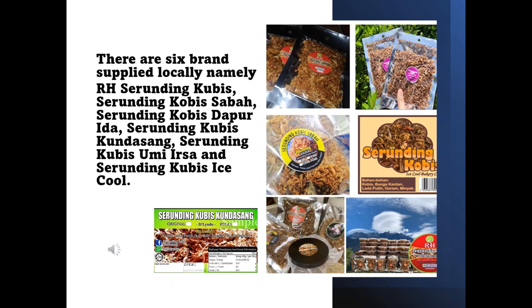There are now 6 brands supplied locally, namely RH Serunding Kubis, Serunding Kubis Sabah, Serunding Kubis Dapur Ida, Serunding Kubis Kundasang, Serunding Kubis Umi Irsa, and Serunding Kubis High School. All of the brands are produced by the local community who are also the participants for this Serunding Kubis production, and they are the pioneers of the production of this product.